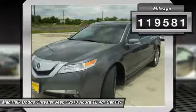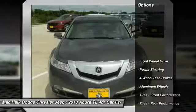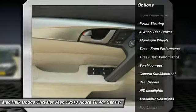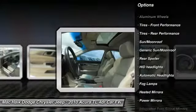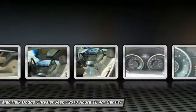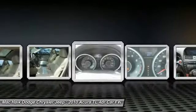This vehicle has less than 120,000 miles. Here are some of this vehicle's great options: traction control, anti-lock braking system, keyless entry, backup camera, power passenger seat, navigation system, steering wheel audio controls, stability control, leather-wrapped steering wheel, Bluetooth.